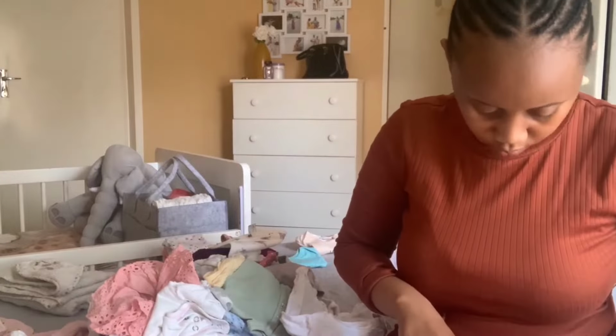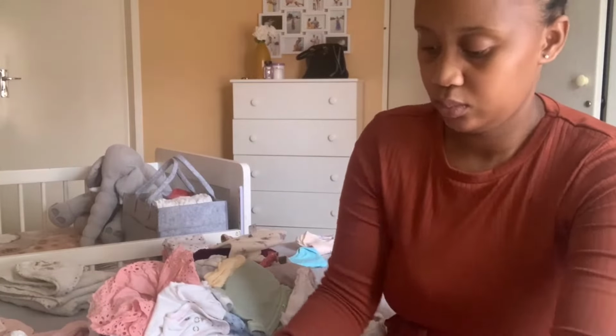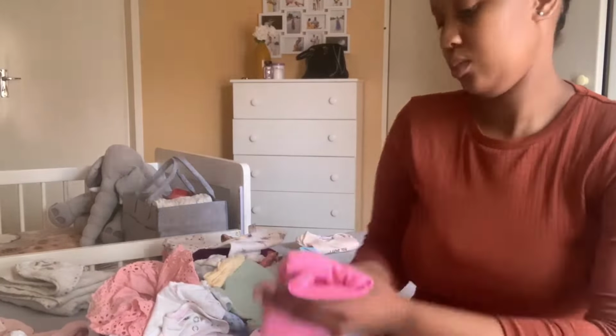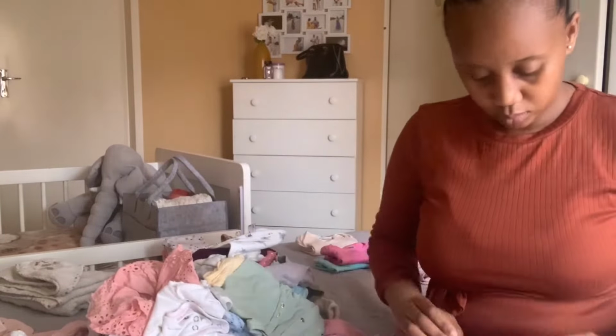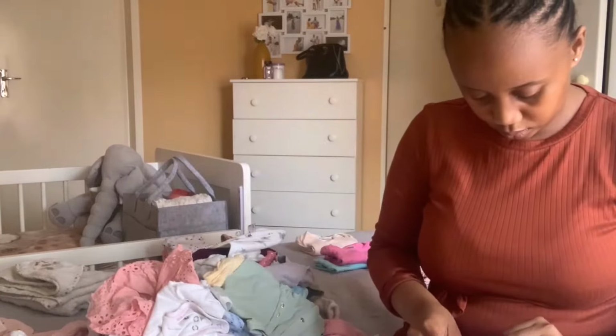So I'm just going through baby's clothes. Guys, do let me know which stores you shop at for your babies so that I can also try them out. Preferably stores that are affordable, a little on the cheap side, because I don't believe in investing in baby clothes. I think I'll start buying her really good quality when she's a bit older, when she's settled into a particular size. But for now, I'm going to be going cheap for as long as I can.